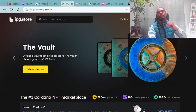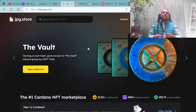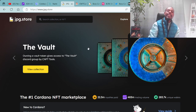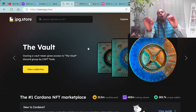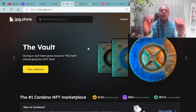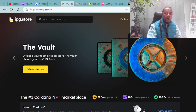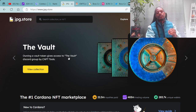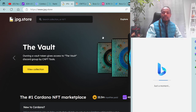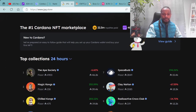Once you have your ADA and your Nami wallet all set up, you're then able to connect over to our secondary market, which is jpeg.store, the secondary market for all Cardano NFTs. Yes, sirski! The Cardano culture way, baby. Then, as you can see here on the screen, being premiered today, we have the Vault NFT collection. Owning a Vault token gives access to the Vault Discord group by cnft.tools.